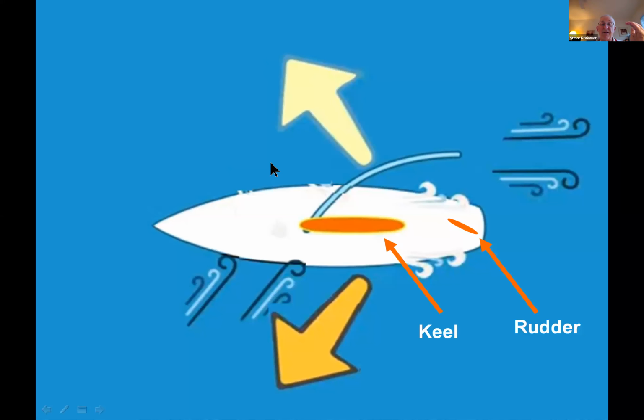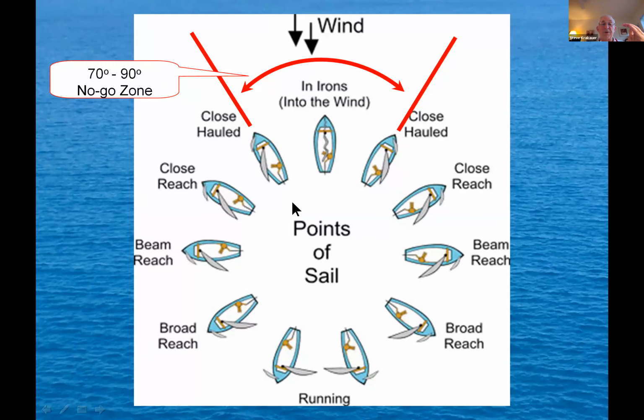Let me see if I have a two-picture boat. No, I don't have. This is the only one with the main and the jib.